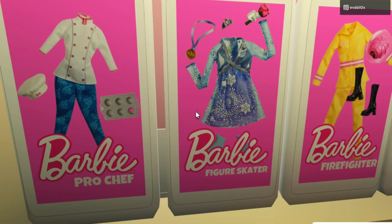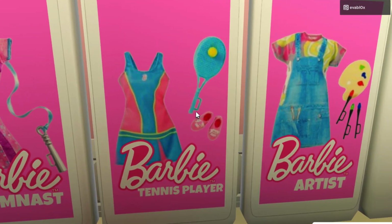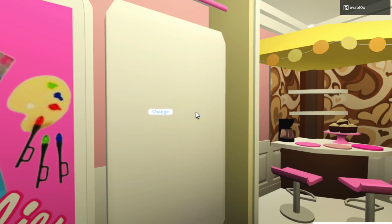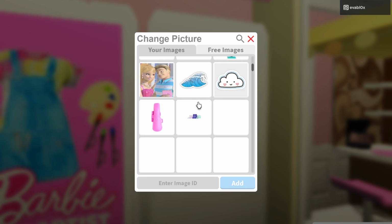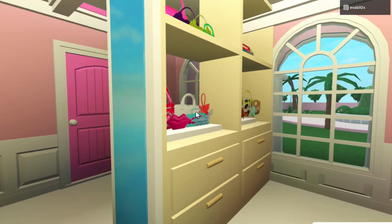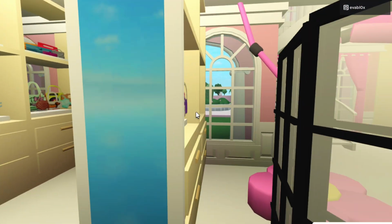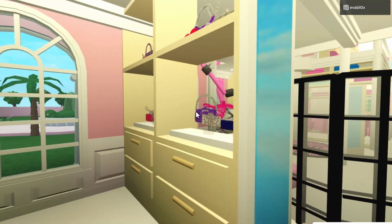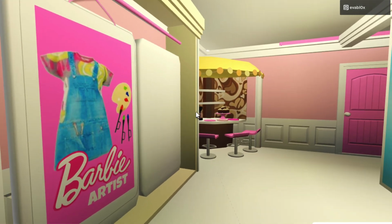Now going over here, we've got a rack of Barbie's jobs like she does in the show. So we've got pro chef, figure skater, firefighter, gymnast, tennis player, and artist. The last one was meant to be teacher, but the decal actually got deleted, so I don't know where that's gone. Now we've got this little handbag rack, which I really like. We've got some more daytime bags here, and then behind that we've got more nighttime bags, like evening ones, which I thought was really, really classy and cute.